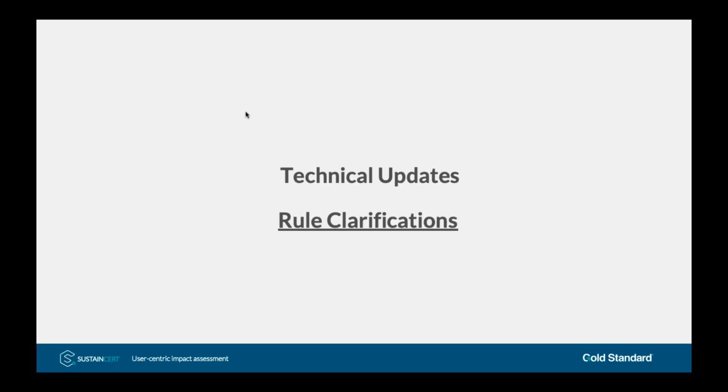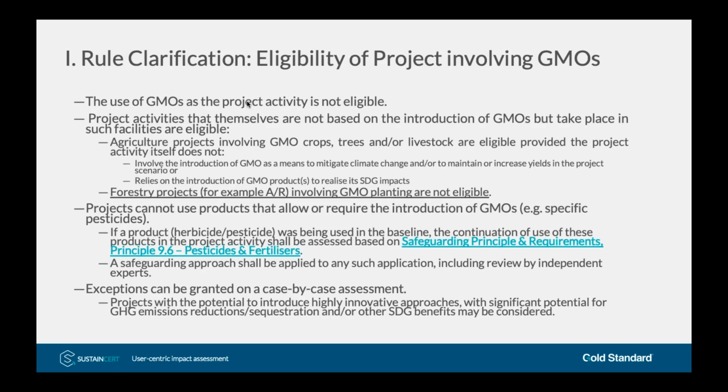So some of the clarifications, these are a bit more minor in nature. Having said that, this is a fairly large update in a sense. So GMOs, many of you may be aware, the previous position on GMOs was that any GMOs in a Gold Standard project means that they cannot be design certified. So this rule clarification means that in essence, projects can take place on systems that have GMOs in the baseline, but any project that relies on the use of GMOs is not eligible.